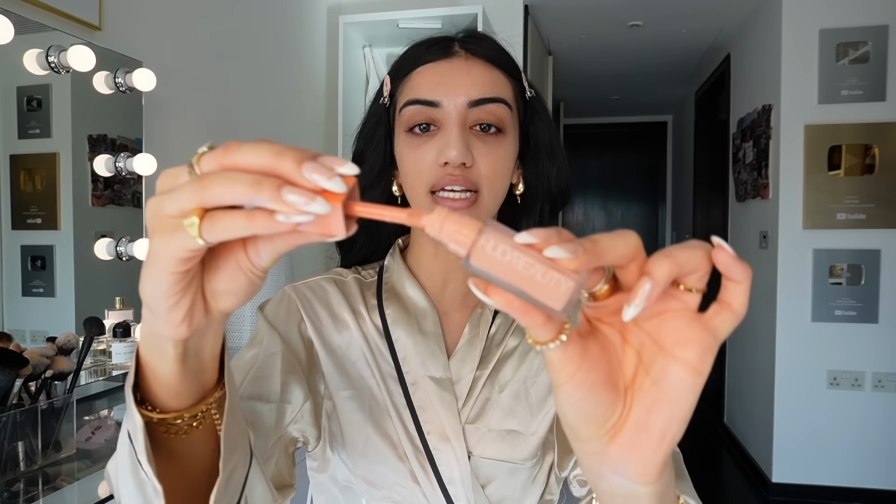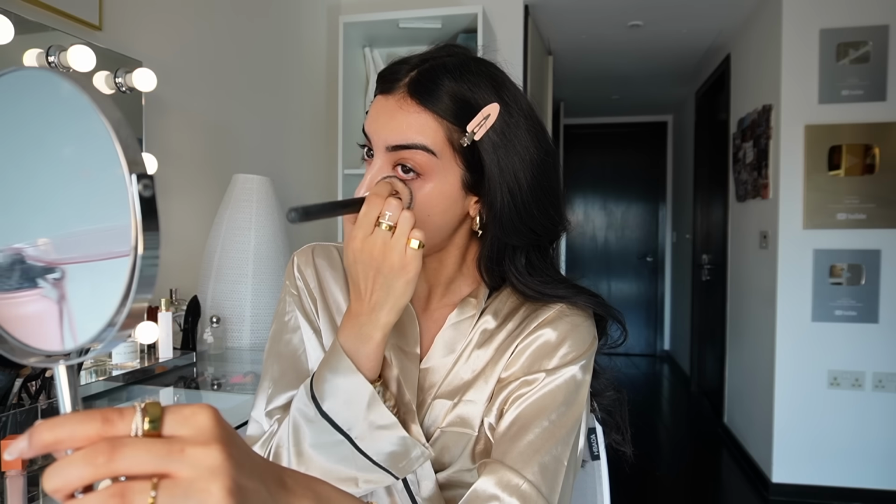First product after priming is always color corrector. I've been using the Huda Beauty color corrector for a really long time now. This is in the shade Pink Pomelo, and I always go under the eyes and around the mouth to hide any pigmentation, because if you just put concealer right on top of it, it's gonna look really grey and ashy and not give you that bright look that we're going for. A little bit goes a long way with this. You do not want to overdo it.